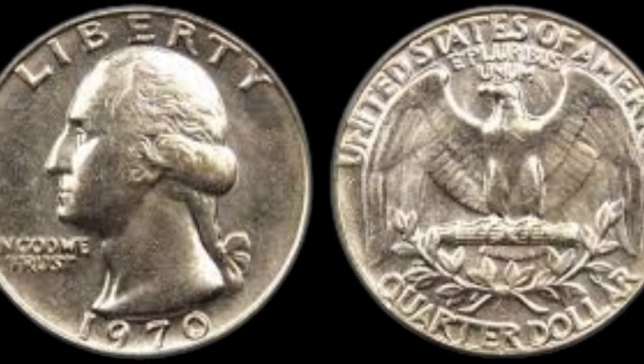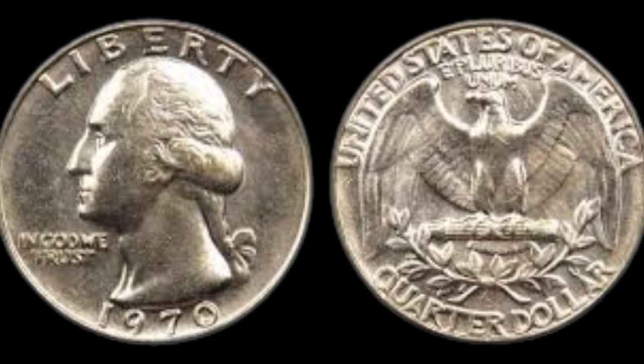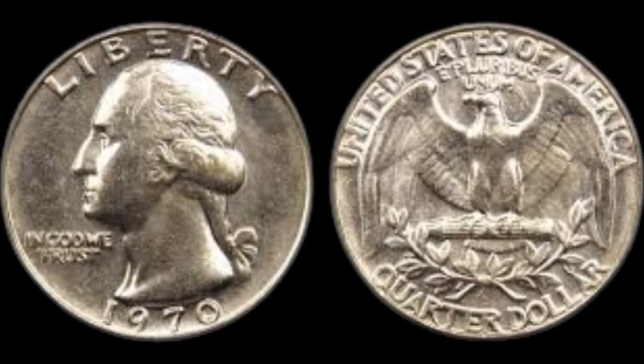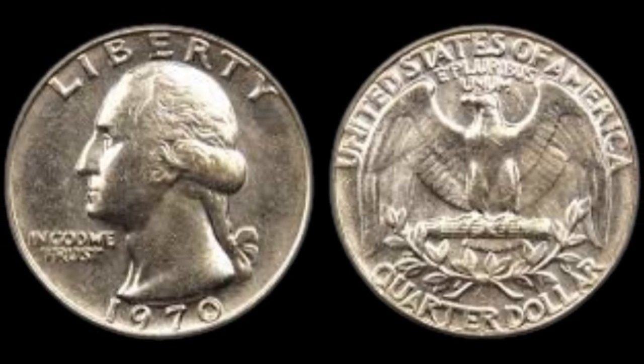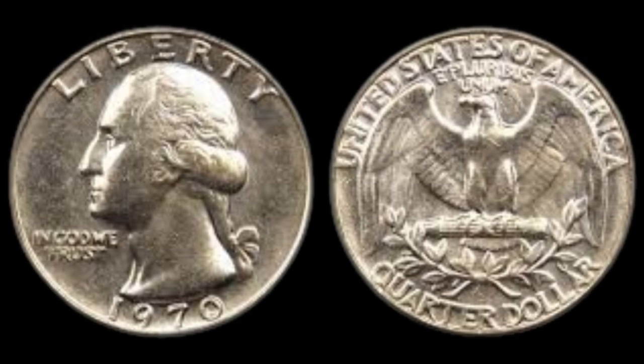Today, we're diving into the fascinating story of a coin that's not only rich in history, but also worth an incredible $3.2 million in today's market. Yes, you heard that right, the 1970 Washington quarter dollar. Grab your magnifying glasses and let's uncover why this coin is turning heads in the collector's world.